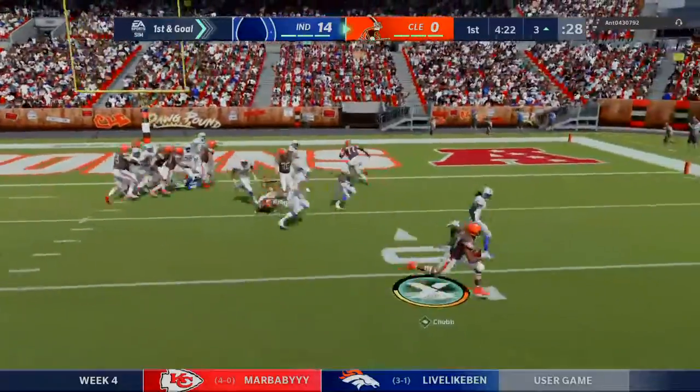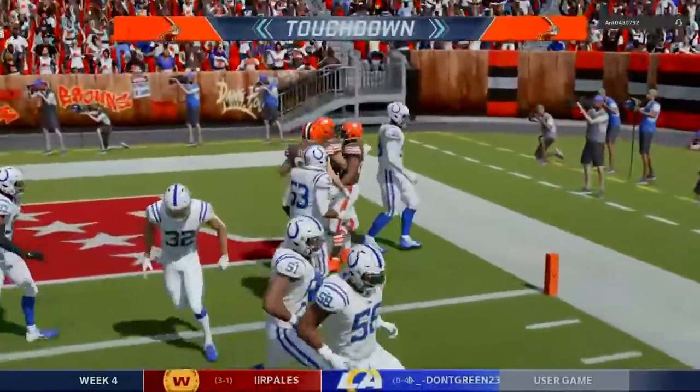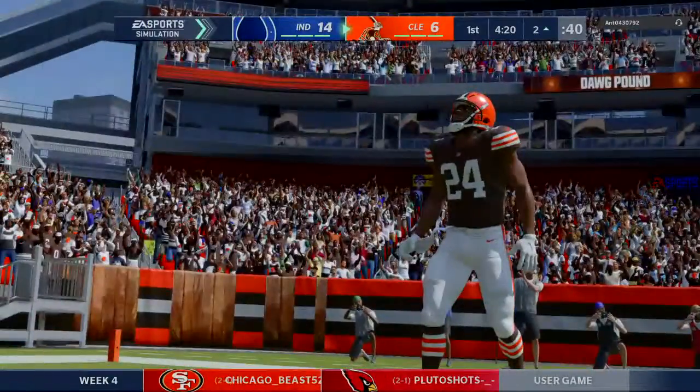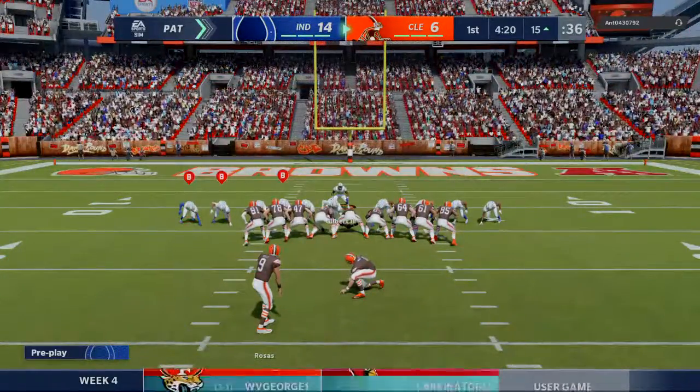They'll run with Chubb. And he is into the end zone. Touchdown, Cleveland. Nick Chubb, his 6th touchdown of the season. And the Browns are back within a score.